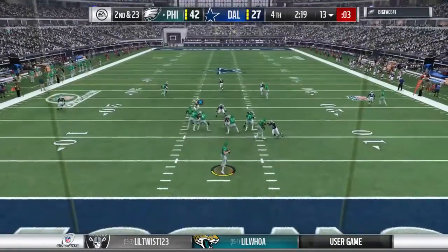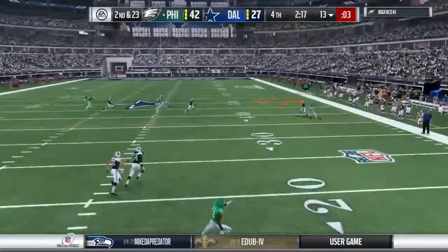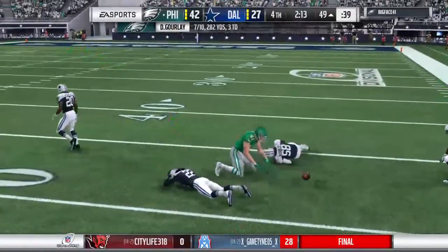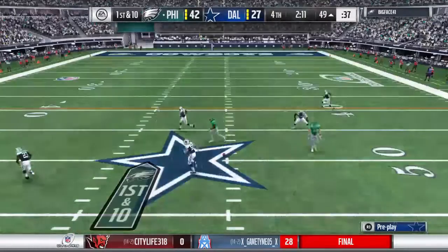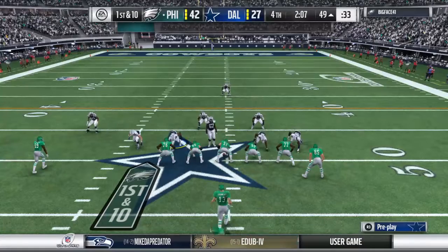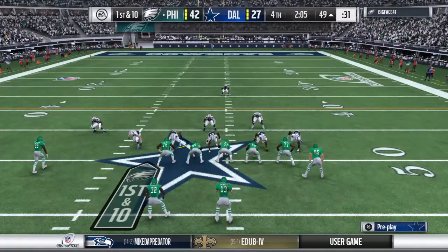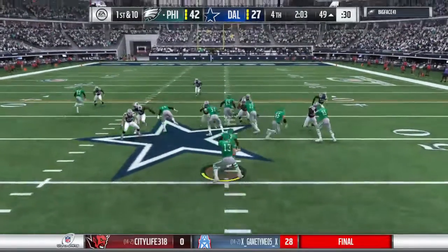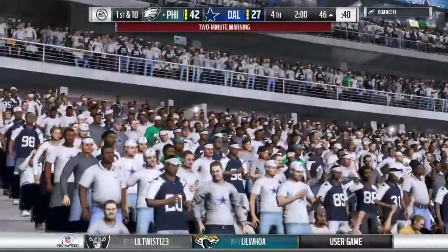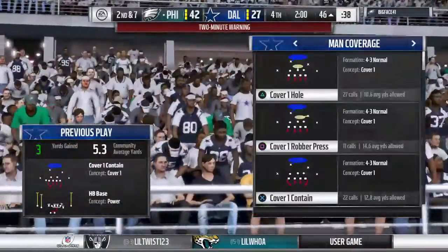Now a shotgun snap as they'll look to throw. He's going to float this one deep. Oh, this is taken in. It's complete. They give him a gain of 37. And defensively, they just don't seem to have much of an answer for this passing game. Not at all. Look at the confidence that's exhibited here. With that type of a lead, clock on their side, instead of running it, they're still throwing it, trying to pick up first downs and keeping the football.